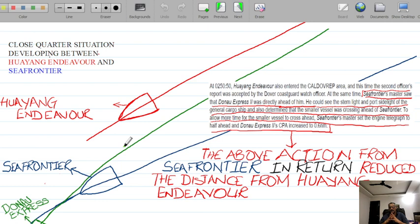At this point of time, Sea Frontier Master saw that Donna Express 2 was directly ahead of him, and he could see the stern light and the port side light of the general cargo ship, and also determined that the smaller vessel was crossing ahead of the Sea Frontier. So, it was an overtaking and a crossing situation. To allow more time for the smaller vessel to cross ahead of the bow, in other words, the Sea Frontier altered her course a little bit more to starboard to give her room, because it was a kind of a close quarter situation developing.